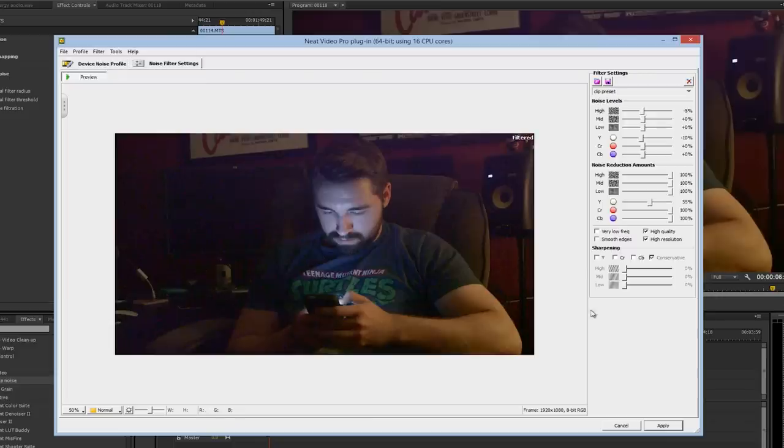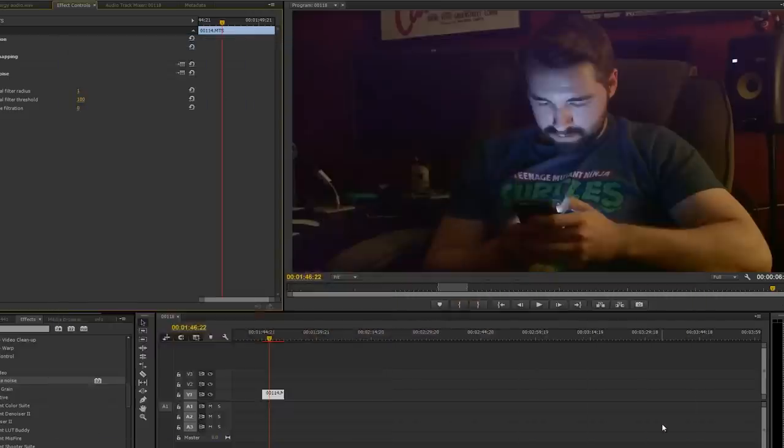But now that we are happy with our settings, I'll hit apply, and there we go, before and after. This is, of course, an extreme example, so we aren't getting a great final image even still, but you can see how much work this thing can do for you.